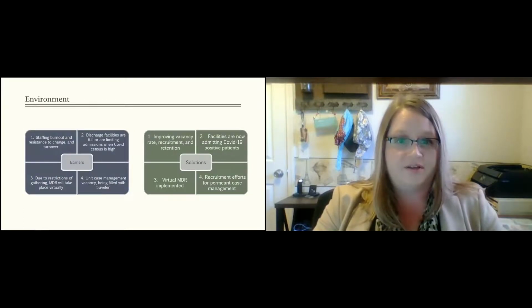Solutions for these barriers include improving the vacancy rate, recruitment, and retention. Facilities are now admitting COVID-19 positive patients. Virtual MDR can be implemented utilizing Epic, and recruitment efforts for a permanent case manager are currently underway.